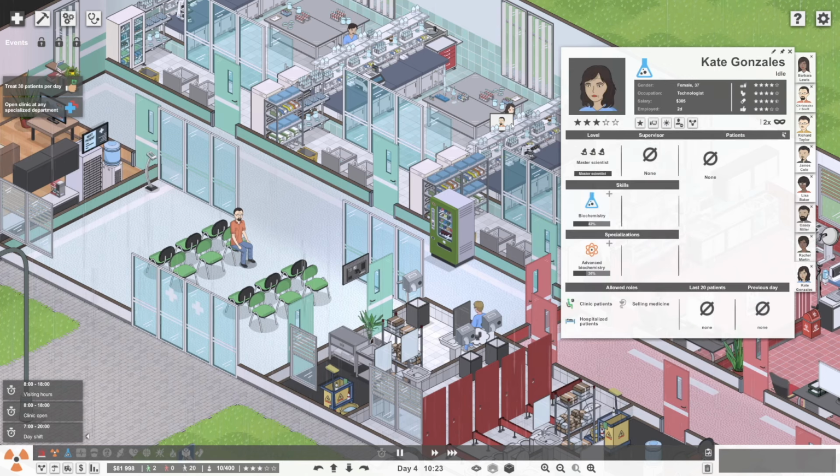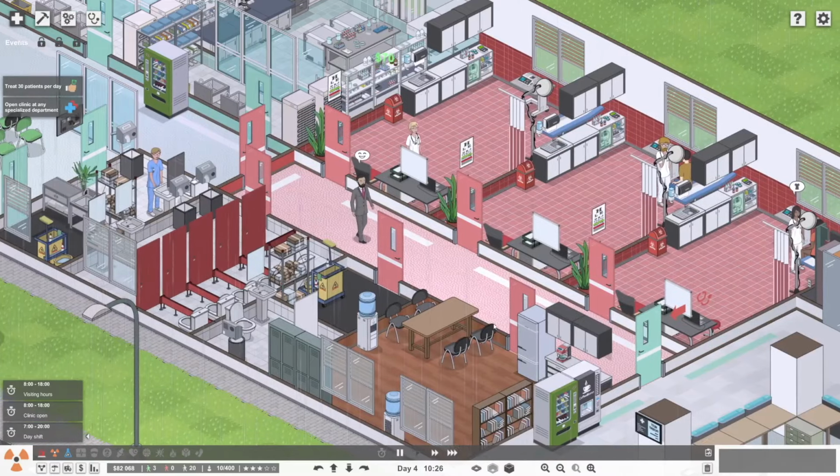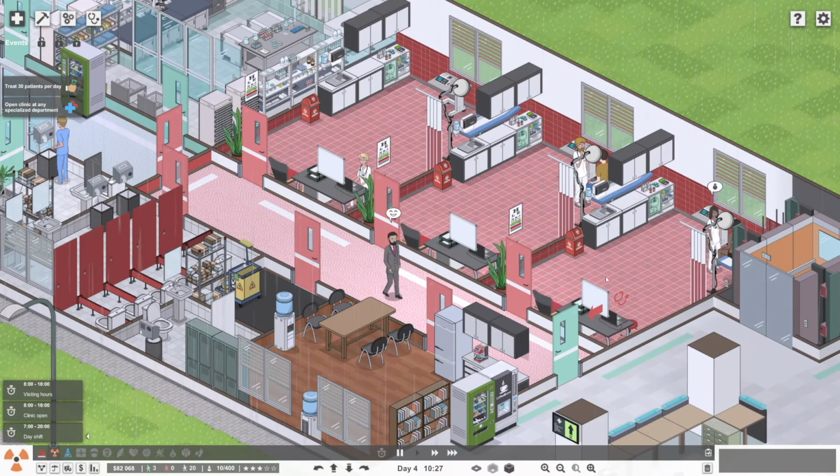Okay, how long till your labs are done? Okay, he just got treated. Perfect. That's good. We want our patients to be treated. We want them to walk out of this hospital feeling better than they came in.